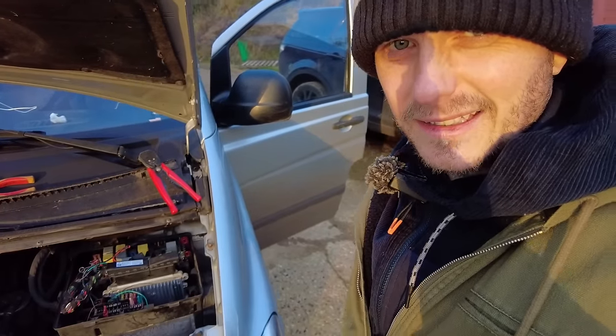I'm gonna have to pull all that out and have a look underneath, see what other wires they've done. Right, I think this is war. What a bastard. I'm not even sure how to deal with that, to be honest.